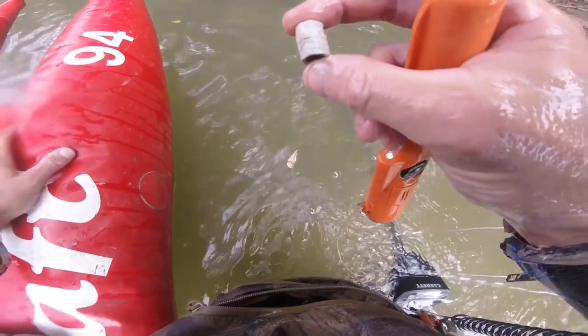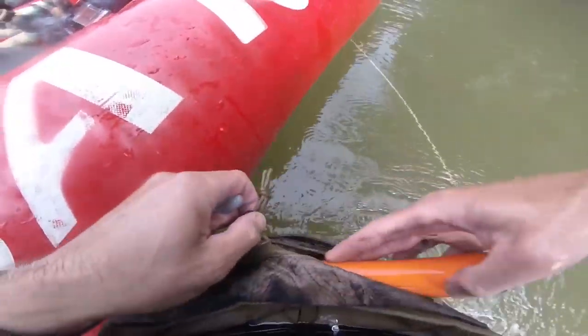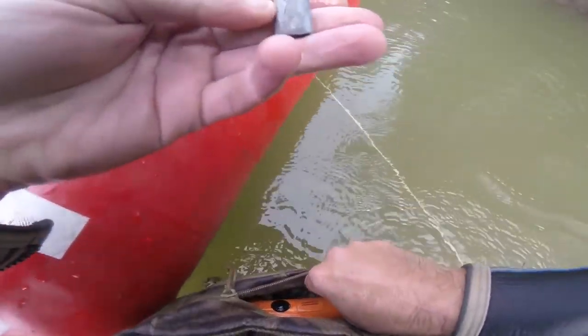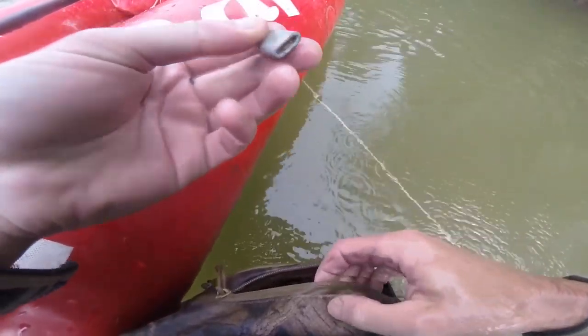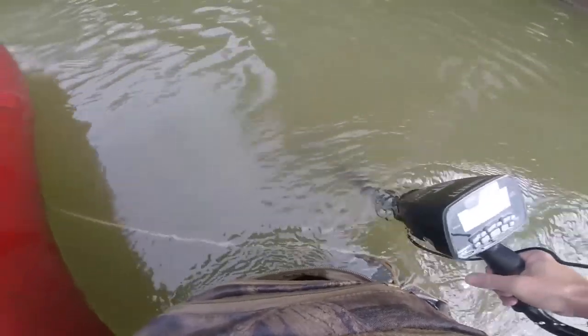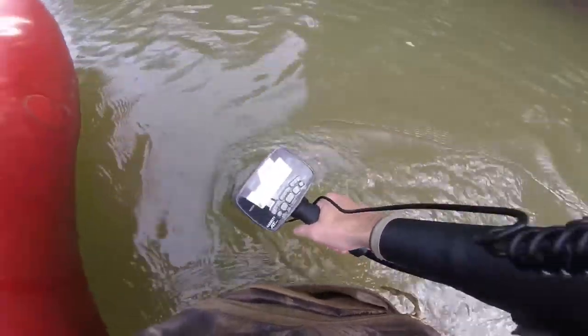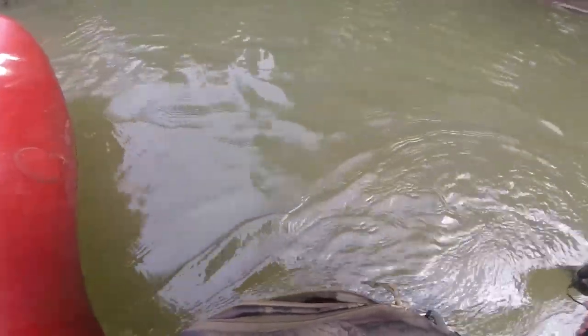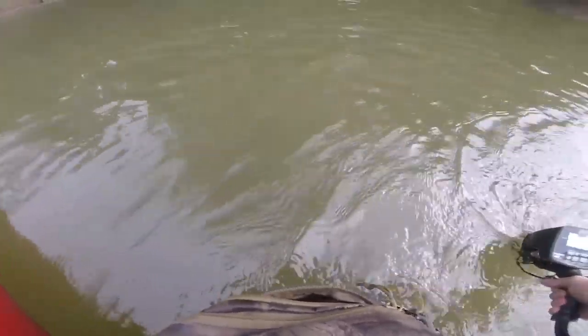So cold. Nice. There's a smashed flat infield. That one was deep in here. Had to go underwater for that one. It's too cold for this mess. It needs to warm up about 10 degrees.